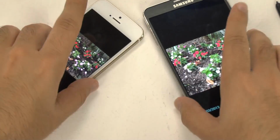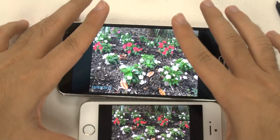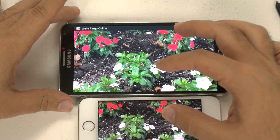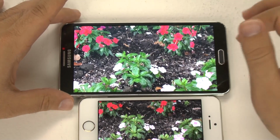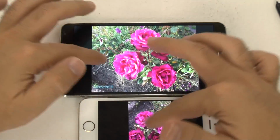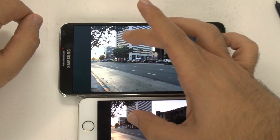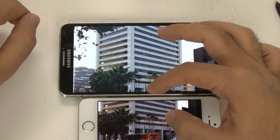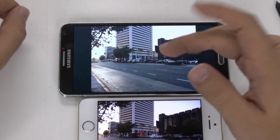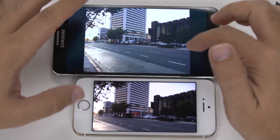Now, these same flowers that we saw earlier outside during the day are definitely going to look better with the Note 3. Very much so clear, but again, the iPhone gives better color reproduction in comparison to that. So, as you can see, we're seeing a similar theme overall, definitely in terms of the sunset. The iPhone 5 kind of didn't do lighting as good as the Note 3. This is taken literally seconds apart, but it looks like a darker day with the iPhone in comparison to the Note 3.